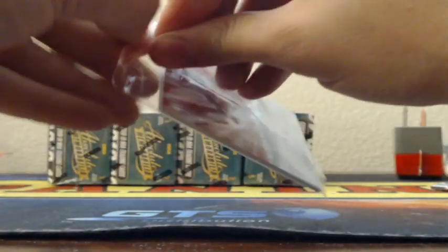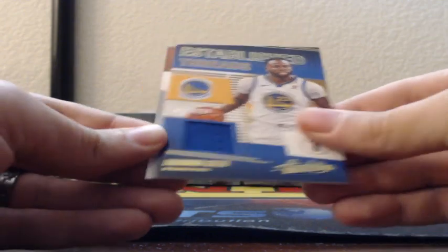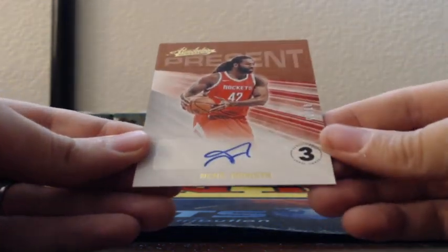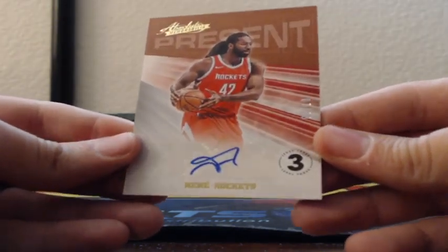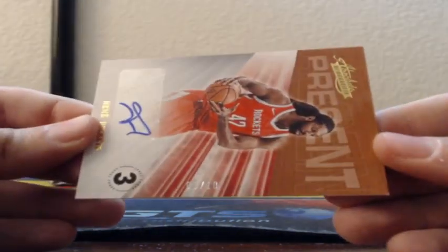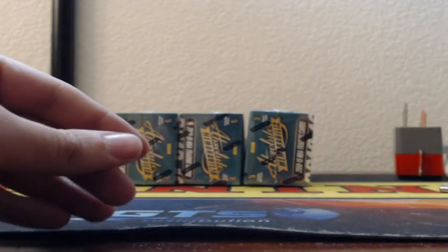And there's a jersey of Draymond for the Golden State Warriors. That is number 19 out of 199. And Nene. That is 8 of 10 for the Houston Rockets autograph. Present parallel. Level 3 for the Rockets.